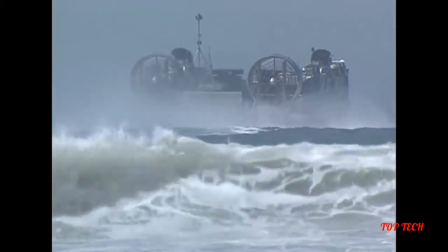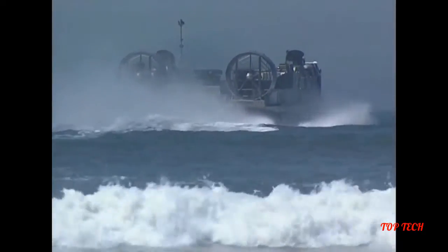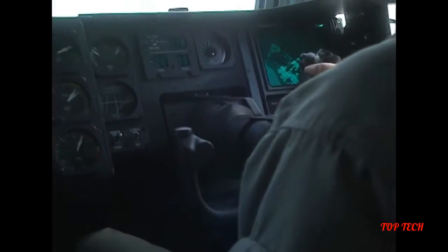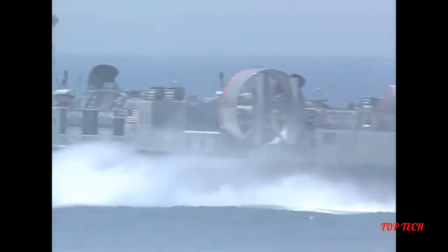Bow thrusters forward. Roger. Visual. I got a visual. Got it. Another starboat. Got a contact to the north at 045, 3 miles, no visual.